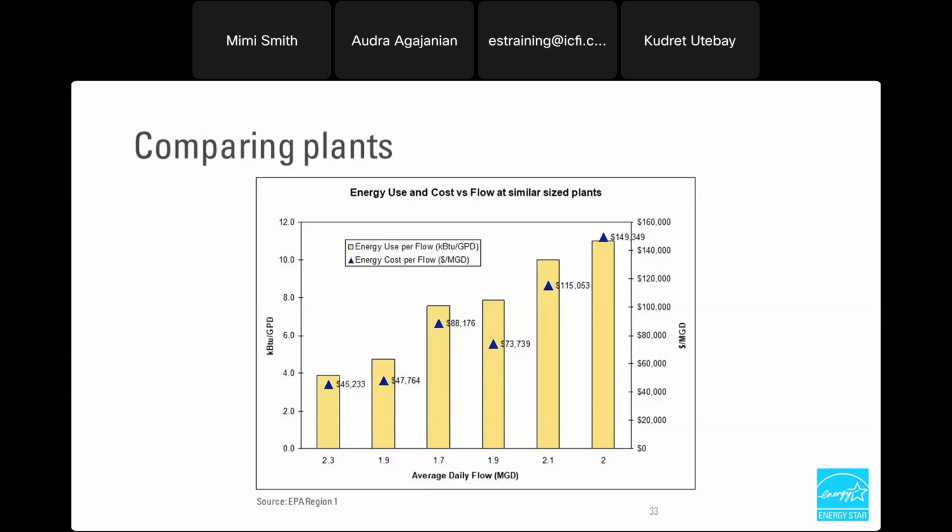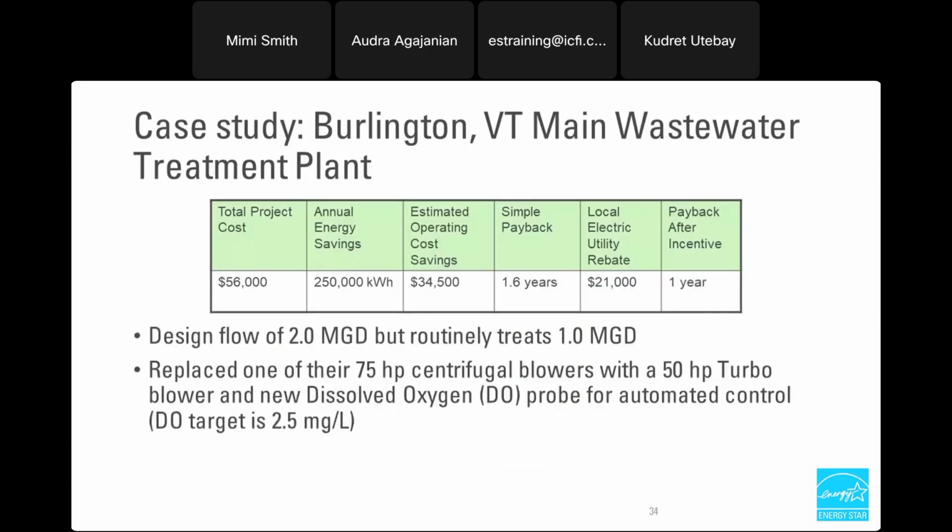Because of that, another benchmarking approach is to just compare your current energy use with your historical data, rather than comparing it with other facilities which may have different treatment processes and energy requirements. I wanted to touch on that. And next, I would like to present a few case studies.